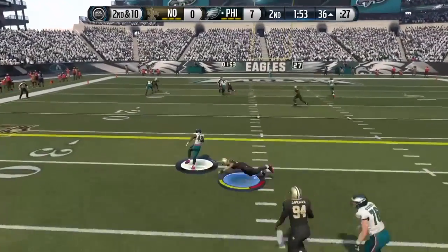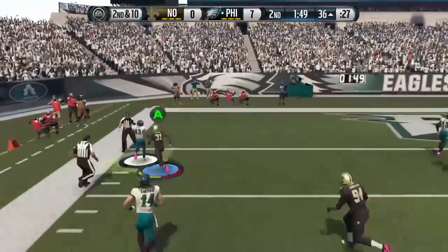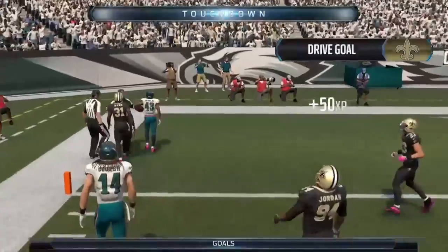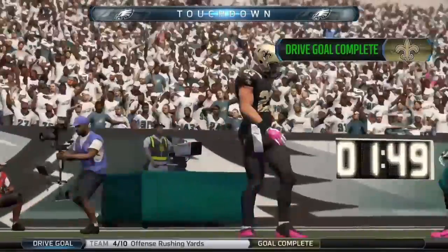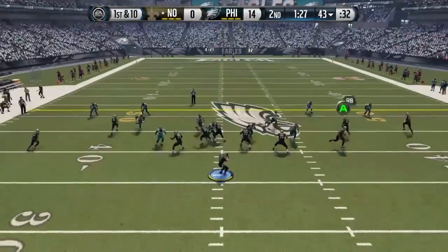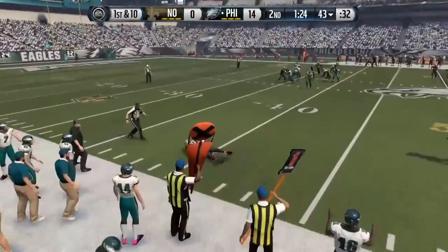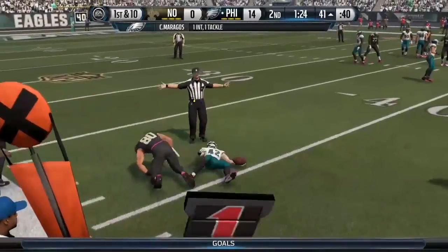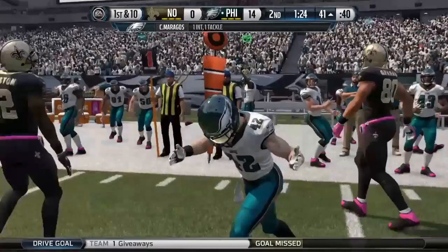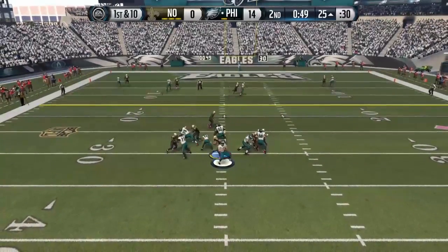And right there, Darren Sproles catches the ball, breaks 1, breaks 2, and he's off. Touchdown, Philadelphia. And that's a 14-0 game. 13-0. And what can Drew Brees do here? And it's intercepted. Oh gosh, the Saints are in trouble right now as the Eagles are back on the field.